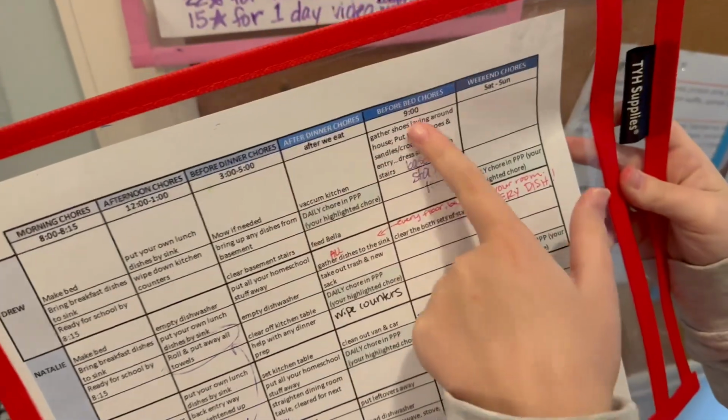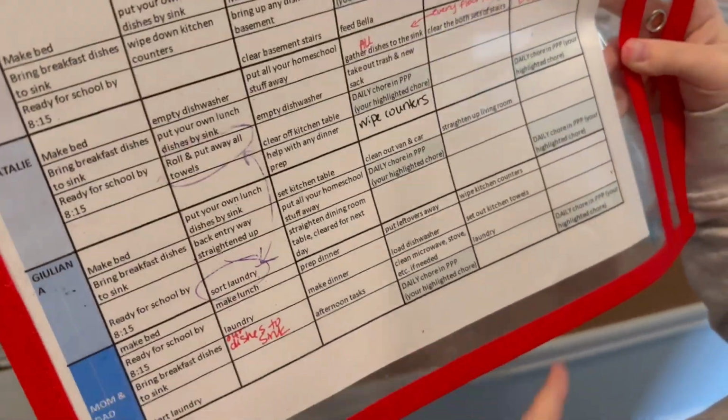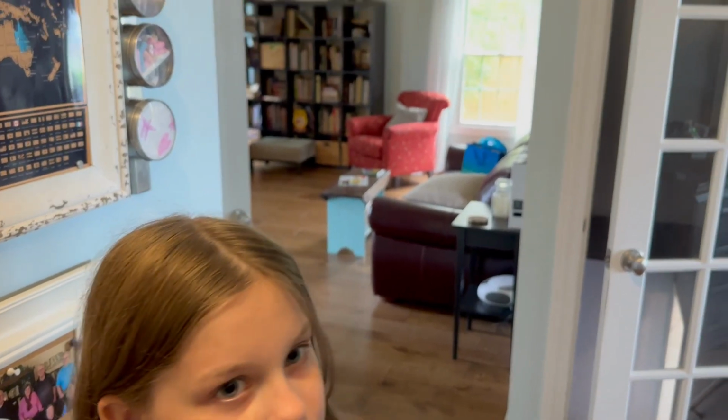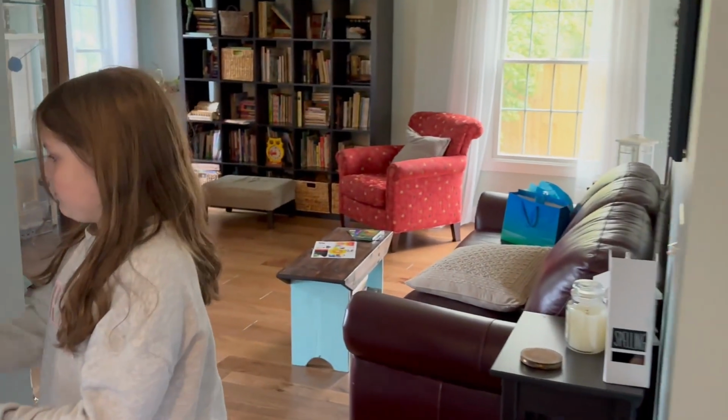And before-bed chores, which, we don't go to bed that early though. For me, it's straighten up the living room. Yep. Oh, it's actually not that messy right now. Yeah, it needs to be straightened up because we had a birthday this weekend, so there's a gift bag lying there. So you need to do that tonight.